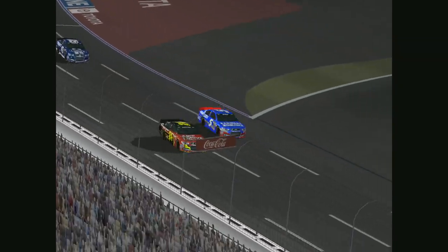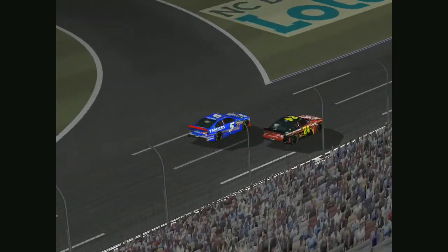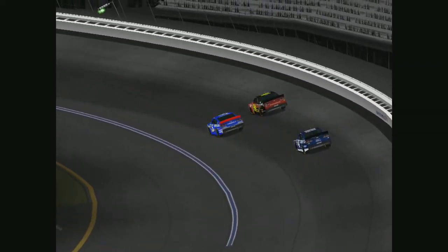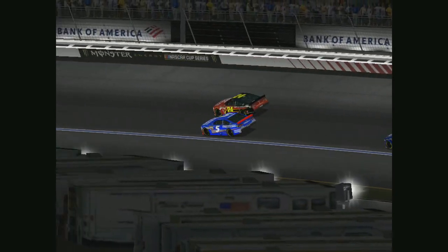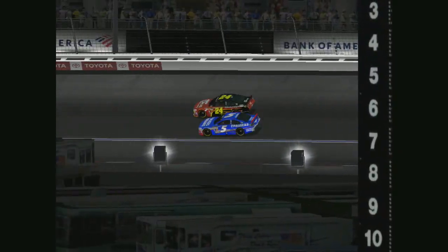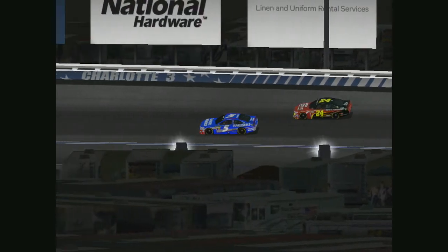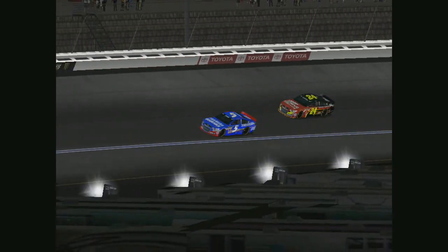Oh! Gordon almost gets turned. Now, with just 6 laps to go, they're going to battle going into 1 and 2. Kahne on the inside, Gordon on the outside. It's a mad dash to the finish. Kahne pulling ahead, but Gordon's going to get the runoff for turn number 2. Now can Kahne somehow keep that position going into turn 3? Yes, he does. New leader at Charlotte, Kasey Kahne.